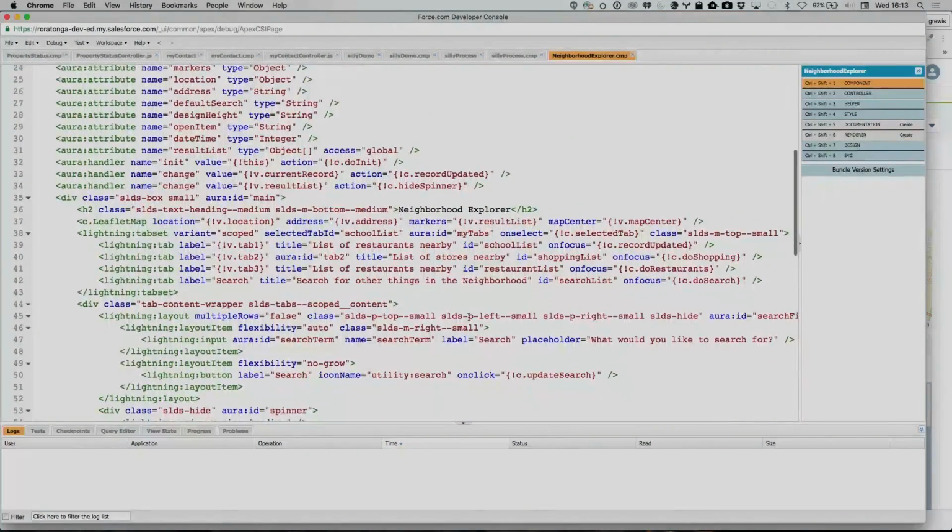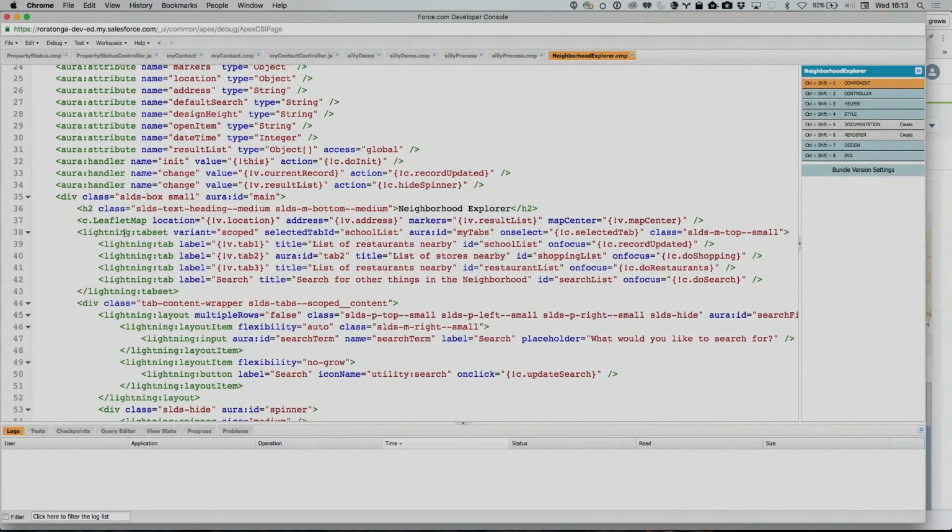Yes. All right. Well, first, before you talk about your wish list, you'll notice here we have that Lightning tab set, Lightning tab, all right, Lightning layout items. This is really where it gets cool. The layout items are based on the Flexbox grid that comes out of the Salesforce Lightning design system. But you and I, we don't have to know anything about Flexbox grids and all that kind of stuff. We simply have to understand how to define a layout item.